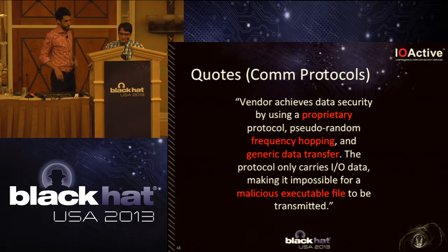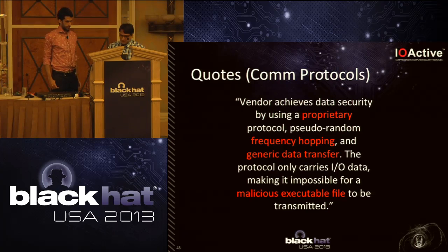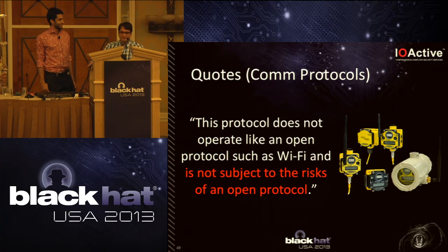They also say that they offer frequency hopping, and we all know that doesn't mean it's secure. They also claim that there's no way to transfer a malicious executable file. Of course, there's no way, because they're sending data, they're sending temperature, not a Word document or something like that. The protocol doesn't operate like an open protocol such as Wi-Fi, so it's not subject to the risk of an open protocol. This talks by itself.